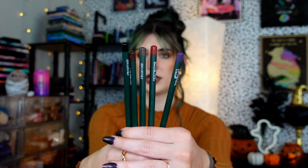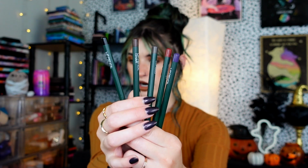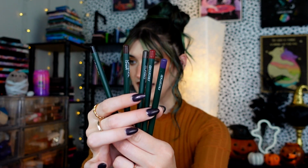I feel like Unearthly has just so many good lip pencils that are perfect for fall. They're so cute. We have Villain, Char, Cursed, Bad Blood, and Vamp. Just so perfect. I reach for these all the time. I love covering most of my lips with a dark pencil and then adding a pop of something in the middle. I think it's so cute. So we'll just do a quick little swatcheroo.